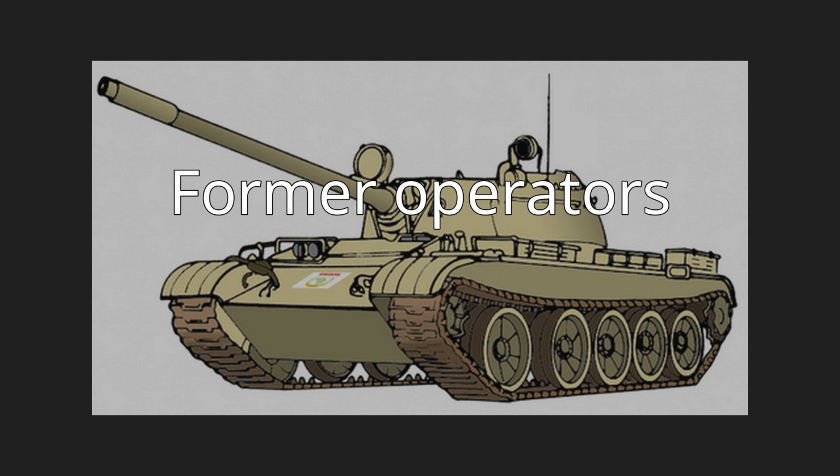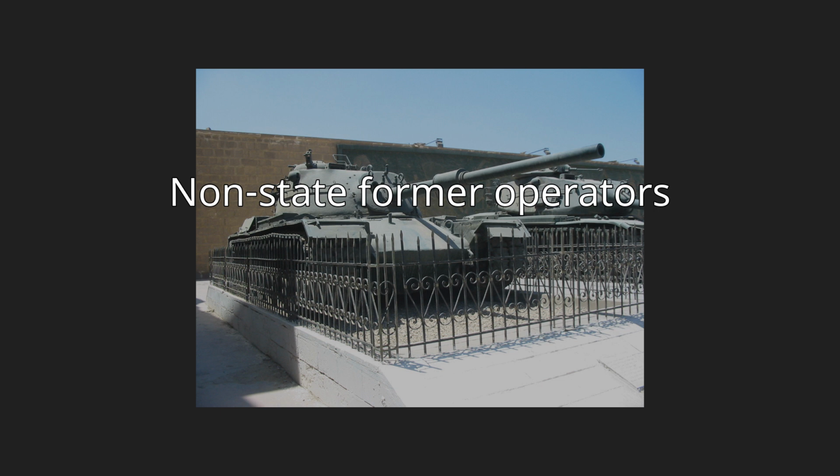South Vietnam, few hundred. Spain, 164 M48 A5E. Tunisia, 28. West Germany, active service through 1993. United States of America. Non-state former operators. Lebanese Forces, 7 M48 A5s captured in 1984 from the Lebanese Army and returned in 1991. People's Liberation Army, 63-64.